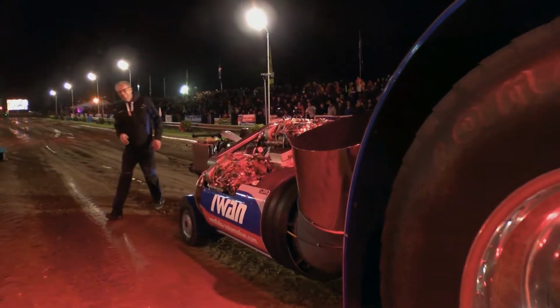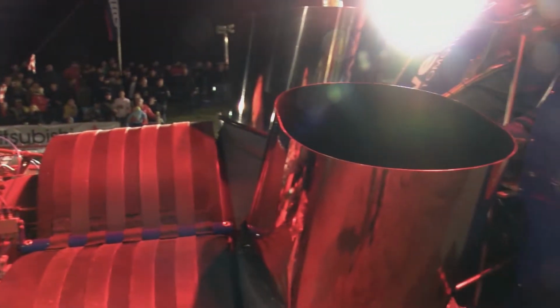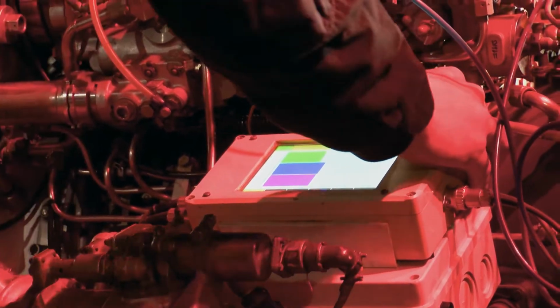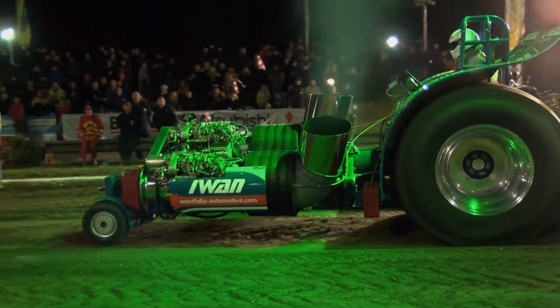4.2 tonnes is the base weight for this class, and whilst the usual power plants are supercharged V8s, there are several machines powered by V12s and even jet turbines. So we're joining the action after the first 4 machines have all made full pulls.